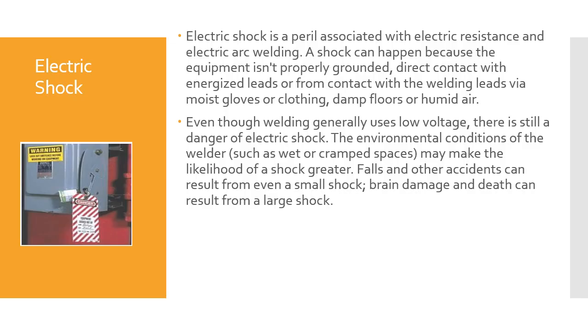Electric shock is a peril associated with electric resistance in electric arc welding. A shock can happen because the equipment isn't properly grounded, from direct contact with energized leads, or from contact with the welding leads via moist gloves or clothing, damp floors, or humid air. Even though welding generally uses low voltage, there is still a danger of electric shock.